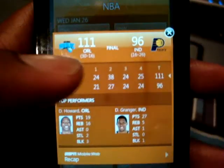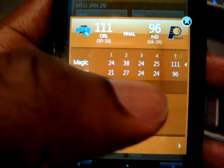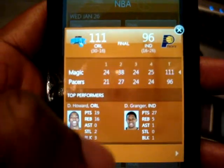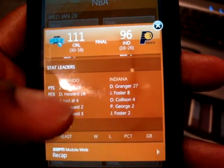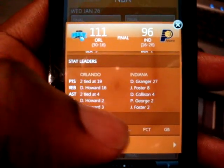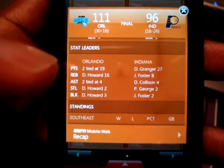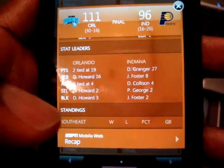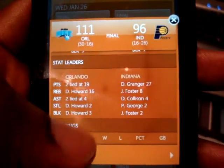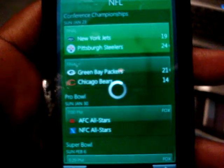as it pertains, they give you the scores, they give you the box score, a breakdown by quarter, the top performers, the stat leaders. If there are two people with the same amount of points or rebounds or assists, it'll just say tied for 2, as you can see for points, and then it gives you the standing. This is for NBA. NFL is a little bit different because it pertains more to the sport.